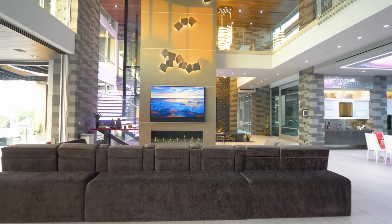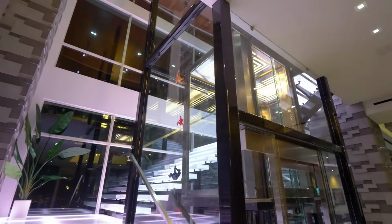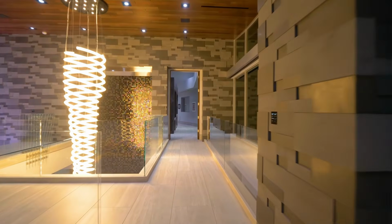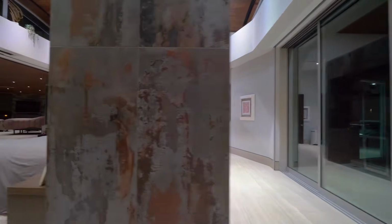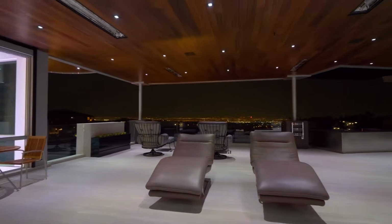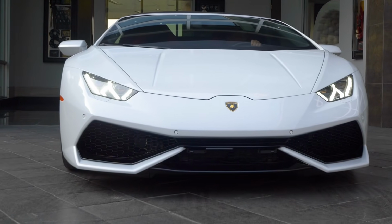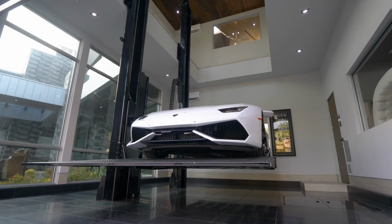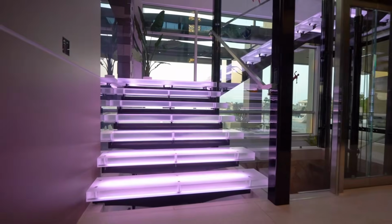Anchoring the vertical layout is a custom glass elevator that doubles as a kinetic art piece, though it faces stiff competition from the property's most audacious engineering feat: a climate-controlled car lift that delivers your favorite vehicle directly to the second-floor owner's suite. Because why walk from the garage when your sports car can practically tuck you in at night?